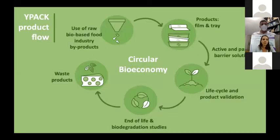So what is the YPACK product flow? We start with raw food-based industry byproducts. These are byproducts that today are being created. Some of them are valorized, some of them are not valorized to a sufficient extent. It is true that they have a value. And I don't want the audience to get fixed on the selected elements that we have used in the project, because this project is in fact a demonstration project that you can take waste, valorize it, convert it into performing materials, and bring this carbon back to soil. And this is what the project is all about.